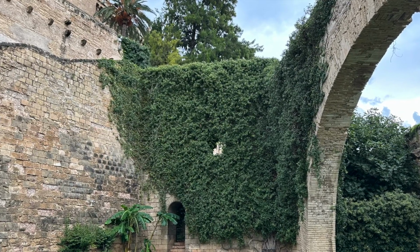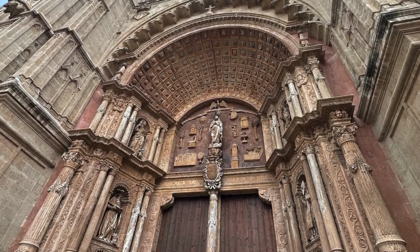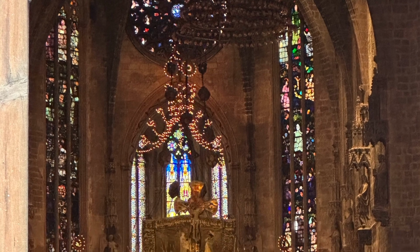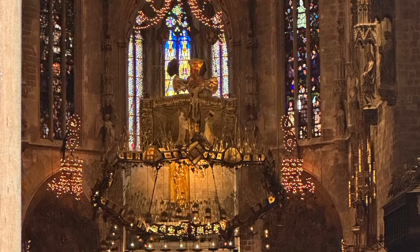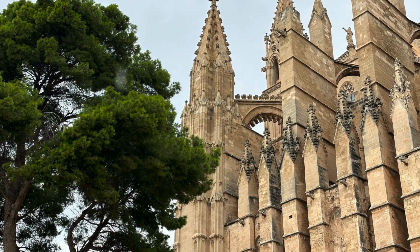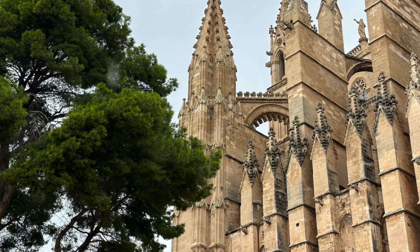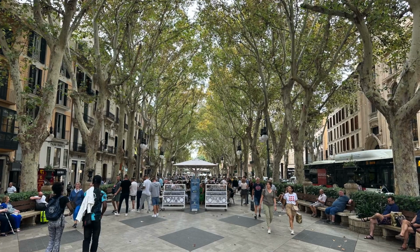After that, we just walked the streets of Palma. There's a lot of shopping, dining, all in that general area, a ton of streets to explore. So the main thing we did was just take in the sights, go into the shops, take a look at some of the dining options, and walk the streets of Palma. That took us a couple hours, and then it did start to rain. So after that point, we headed back to the ship.